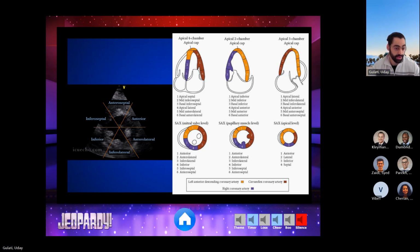And then your anterior and anteroseptal are supplied by the LAD. Your inferior and inferoseptal are supplied by the right side. And then your inferolateral and your anterolateral are supplied by your left circumflex. Now, obviously, there's some heterogeneity behind this. Like, in some people, the inferior wall can be supplied by the left circumflex, rarely, but generally.